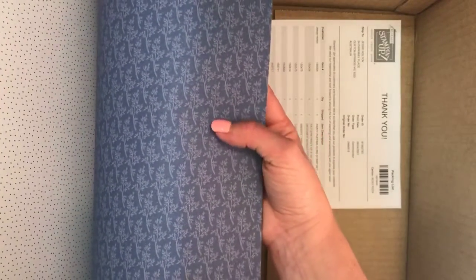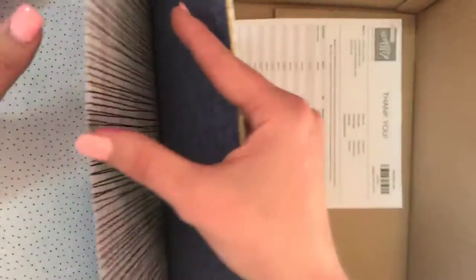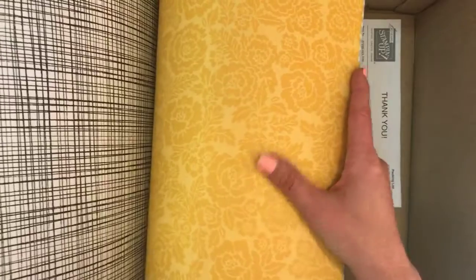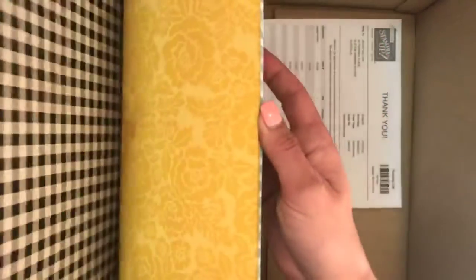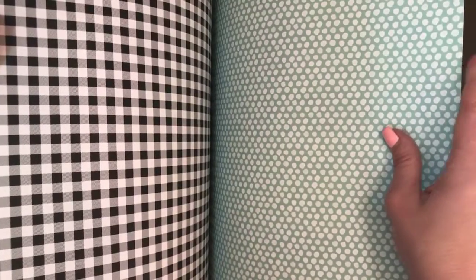So cool. And those beautiful Night of Navy and Misty Moonlight, I think, leaves. Hi, Arlene. Oh, that's cool. Great for masculine cards too. Oh, the yellow roses. I do love roses as well. And a cool checkered one. Some spots. Mint macaron spots. Is that mint macaron or just jade? Don't know.